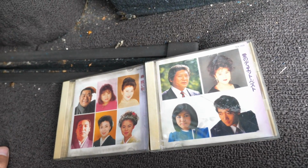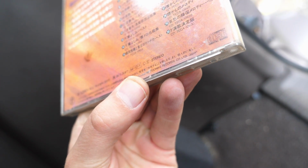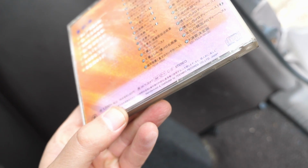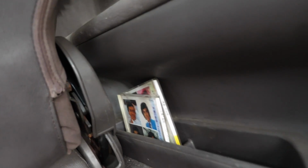Got these guys. They look very 1980s. Let's see, do we have an age on this? It was 1,200 yen, which was very cheap for CDs. 1994. But that's when the CD came out. It kind of looks even more retro than that. 94. And more. Those guys look even older.